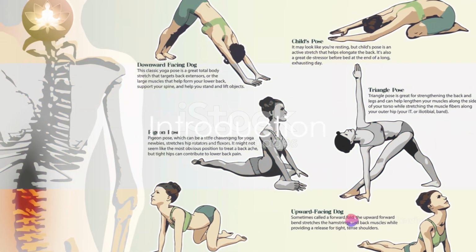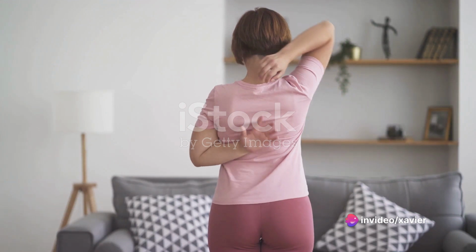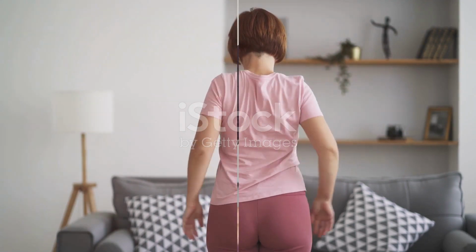Does the twinge of back pain haunt your daily life? Does it stand as an uninvited guest, meddling with your routine activities? If the answer is yes, then you're about to embark on a journey of relief.